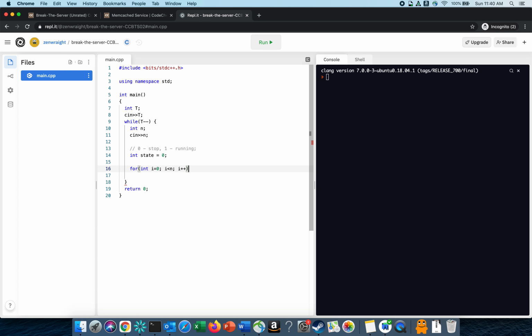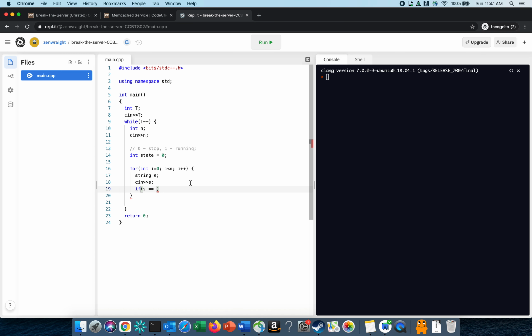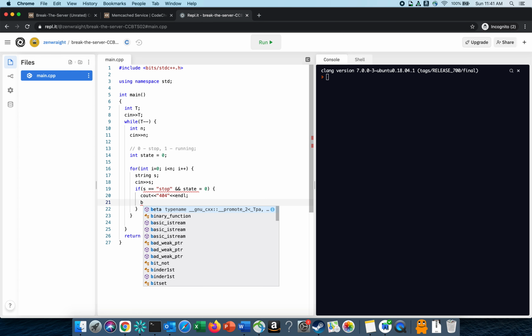Or else let's remove this, make it easier. So if s equals... in case of this, no error should happen, right? Start and restart, no error. So I just need to check only one condition: if s is equal to stop and state is equal to 0, then cout 404 and break, and then continue, I guess.